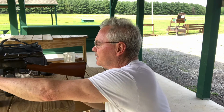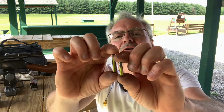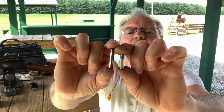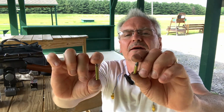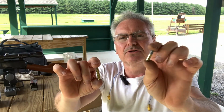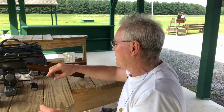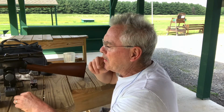In case anybody's not aware, on my left is a 22 Long Rifle, and on the right is a 22 Magnum. A little bit longer cartridge, quite a bit more speed. This one is a Federal Automatch, rated for 1200 feet per second. This one's a Winchester, and they're rated for about 1900 feet per second. So it is quite a bit more potent.